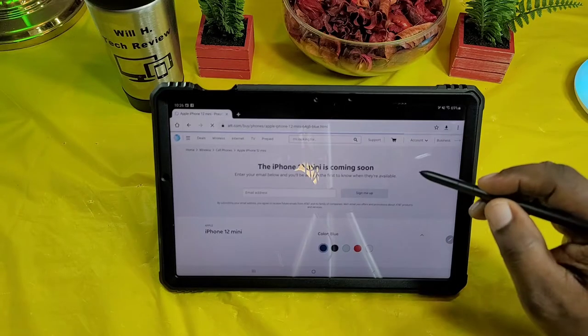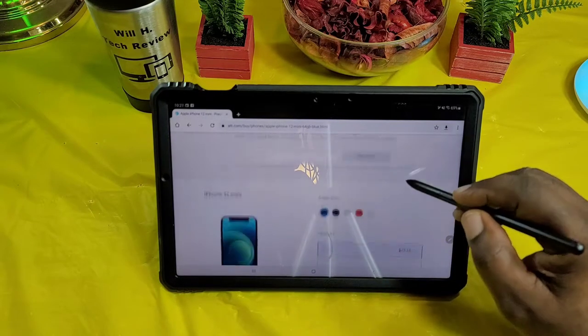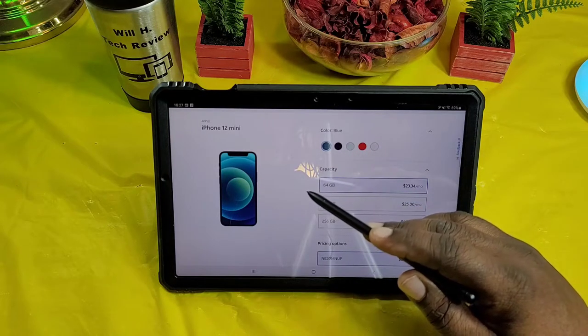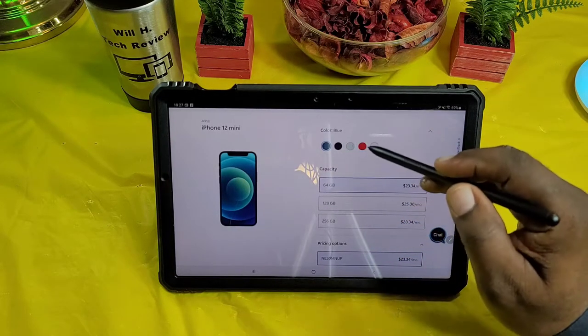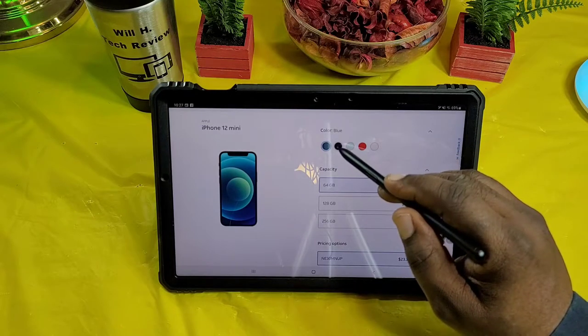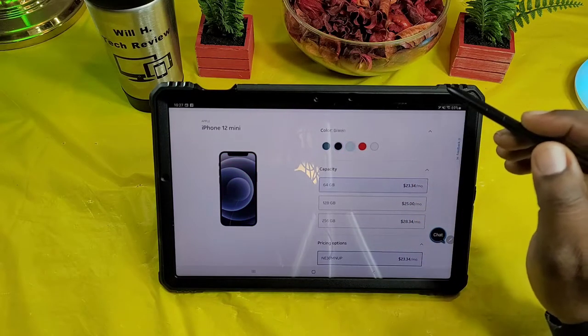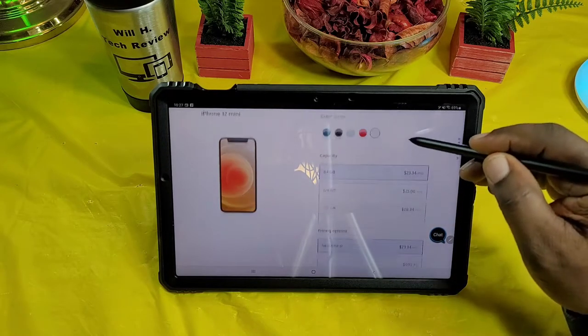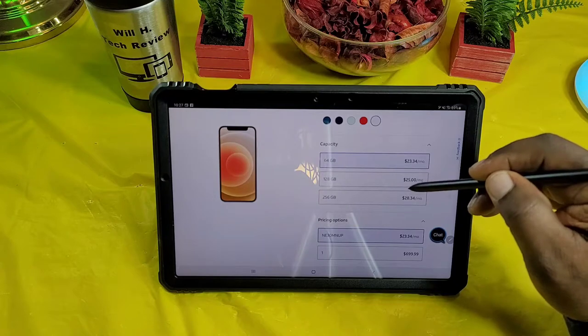Let's go ahead and click into this. So this is up for pre-order already. This has a 5.4-inch display. Comes in five different colors. You can get it in blue, you can get it in black, you can get it in green, you can get it in product red and also white. Comes in three different storage capacities.